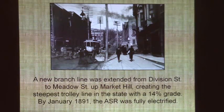The interesting thing about Market Hill is that it was the steepest trolley grade in New York State at 14%. That means for every 100 feet you moved horizontally, you moved vertically 14 feet. And there were a lot of trolleys that stalled out trying to get up that hill. If there was any problem anywhere in the system, if there was any drop in voltage, there was a good chance you might not see the trolley get up the hill on the first try.